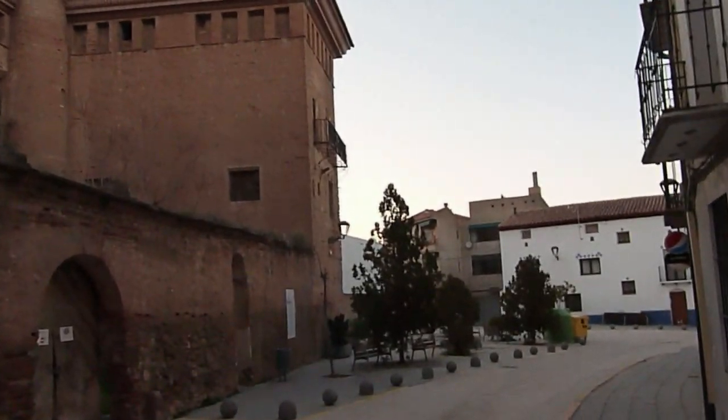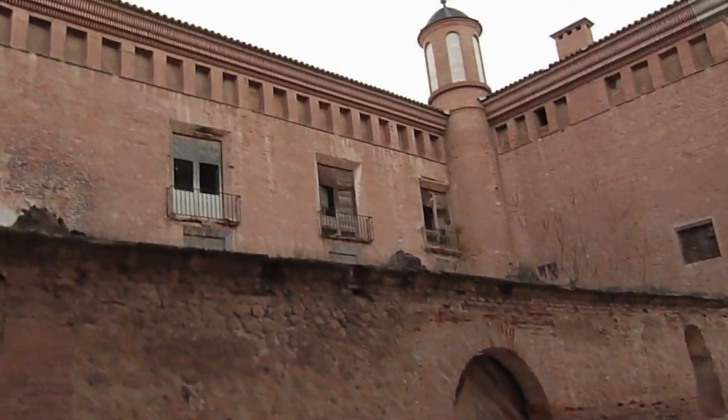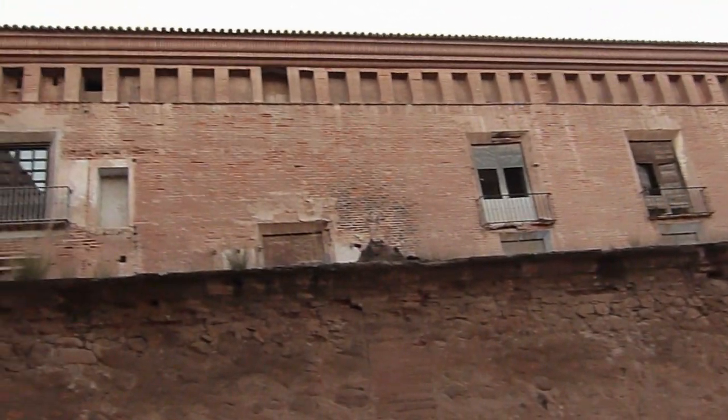That whole building. Massive. Huge. Derelict. What a show. Beautiful. Look at that.